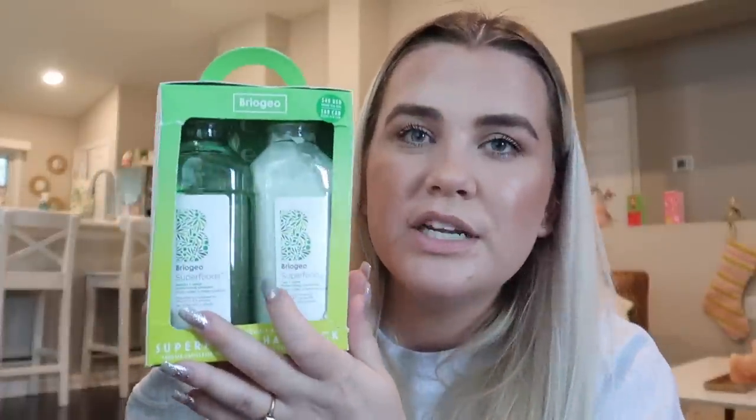And then the last thing that I got was this, which is a super good deal. This is the Briogeo Superfoods Hair Pack. This is the Apple Matcha Kale set. So this is the replenishing shampoo and conditioner. I'm pretty sure retail, this is like $50 to $60. Oh, it's $50 US. That's the value, but the full retail value is $58 US. And I got it for $29.99. So full size shampoo and conditioner.